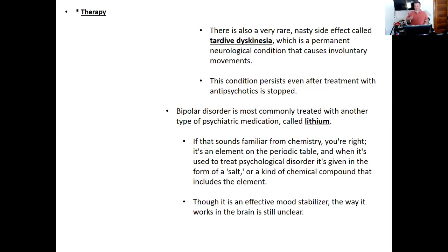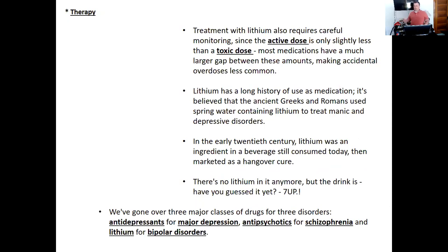And though it is still an effective mood stabilizer, the way it works in the brain is still a little bit unclear. Treatment with lithium also requires careful monitoring, since the active dose is only slightly less than the toxic dose, so it's very easy to overdose on this. Most medications have a much larger gap between these amounts, which makes accidental overdoses less common.